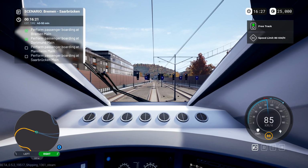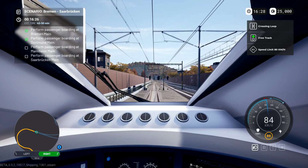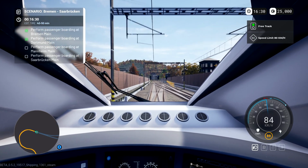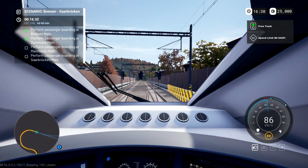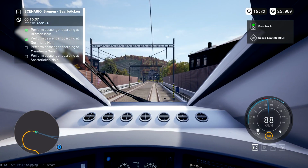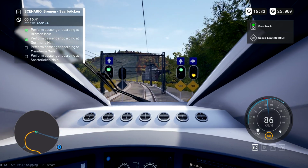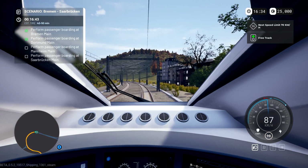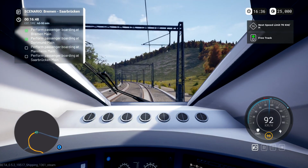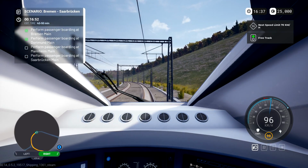Right, so we are exiting here. We're not going to get the 120 speed limit because this curve here, you can't take at 120, I do believe, if I remember correctly. Right, come on, up to 85. Yeah, you have to stay quite slow going through here. It is up to 90 though, so I am going to take this up to 100. And then the next speed limit is 70.